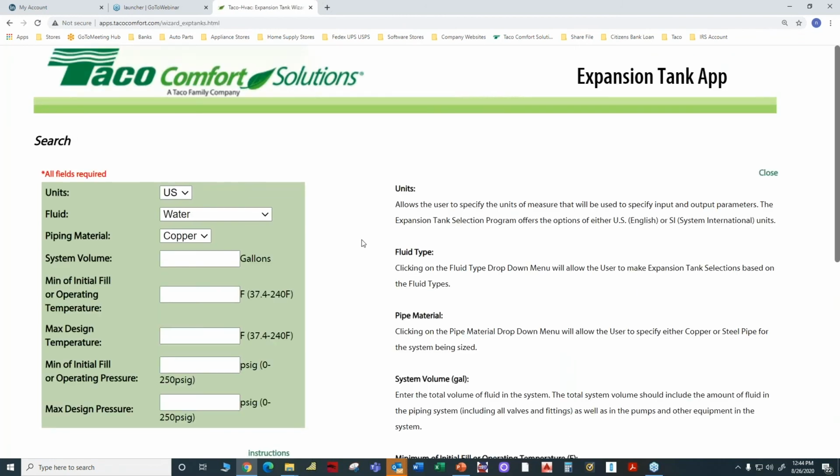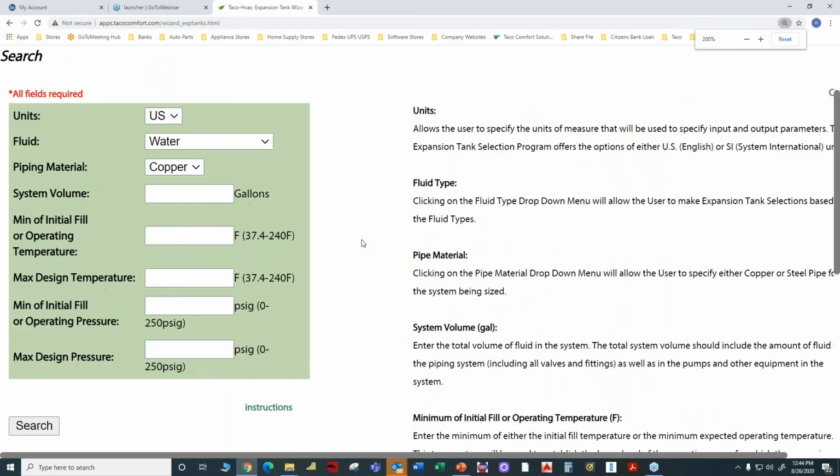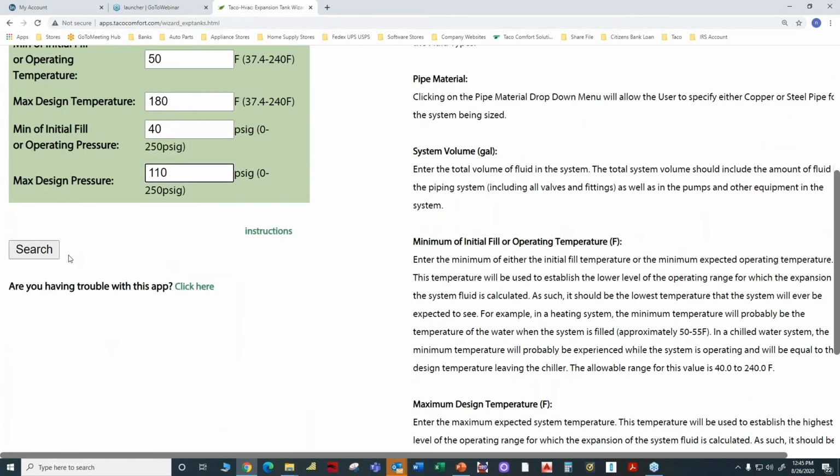And then we wind up with the input for our calculation. Let me zoom in a little bit. We're going to start off with water. I'm going to leave the piping material at copper for a moment. System volume, remember that was 2,000 gallons. I put that in at 2,000. The fill temperature was 50 degrees Fahrenheit. The maximum temperature in my case was 180. The fill pressure is 40 pounds. The maximum pressure is 110. And then I'm going to scroll down, click on search.